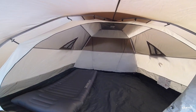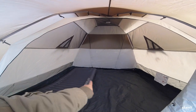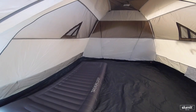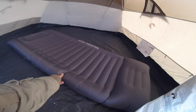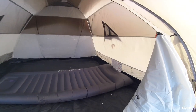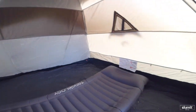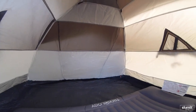So the footprint of this part of the tent is 230 wide, 270 long. So as you can see, there's enough room there at the bottom. And up here, you can have the airbed this way. And again, there's enough room at the top and the bottom. So we've got both our single airbeds in here. You'd easily get the single and a double airbed in here. We've got pockets on both sides of the tent.